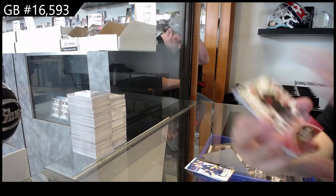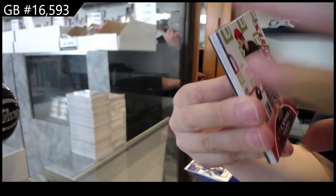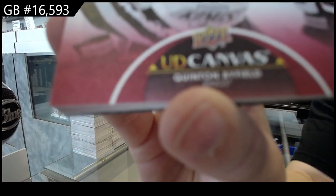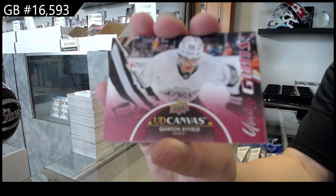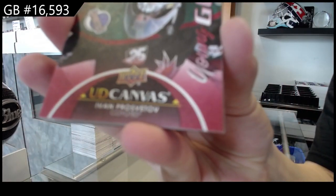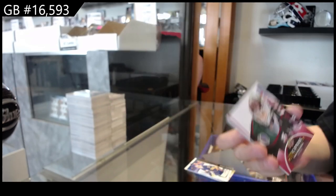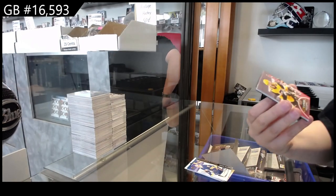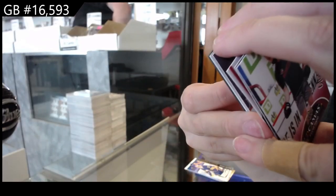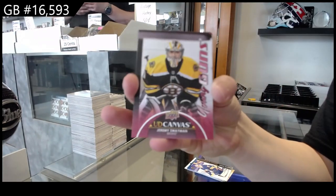UD Canvas, Young Guns of Shane Pinto, Quinton Byfield, Ivan Prosvetov, Radim Zohorna, Tyce Thompson, Jeremy Swayman.